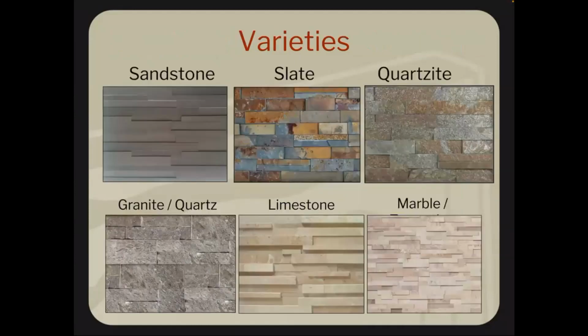And then the different varieties I just kind of had mentioned too. So sandstone, slate, quartzite, those are actually pulled out in sheets. So depending on the cut and the variations, it determines what type of panel we can put it into. And then quartz, limestone, marble are the more dense stones, so they're actually pulled out in blocks. So you can hone it, you can do a ledge stone, split faced.